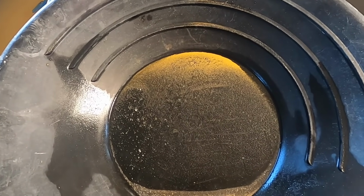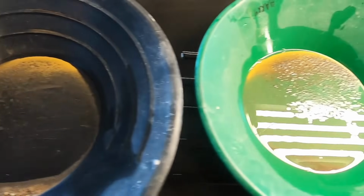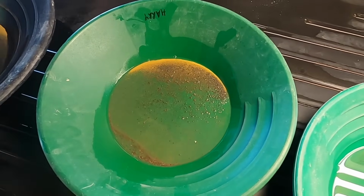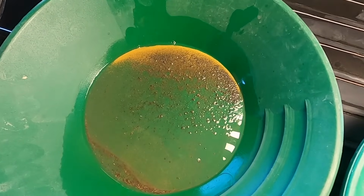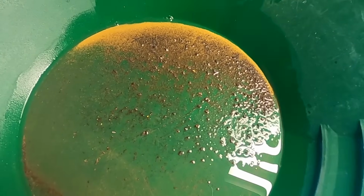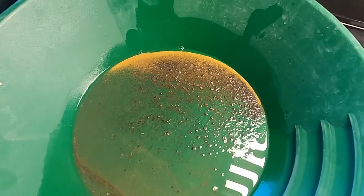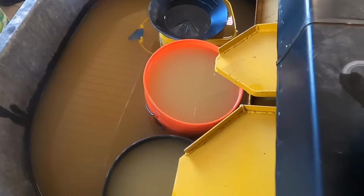This is from 2 days ago with Jason, Greg, and myself. We just started to work with our number ones, our primary cons, and we still have a whole bucket to process. But this is a lot better than the other day, so we're excited to keep going. Really want to know what's in the number one.